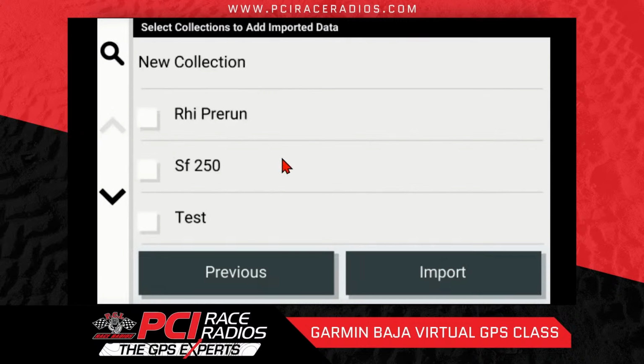And then here you can create a collection. The collections are going to come in handy when you're pre-running multiple drivers for one race and you guys have different sections. This is going to be nice because you can actually delete by collection, save by collection, and merge together your files a little bit easier.